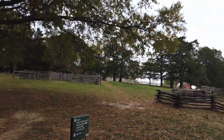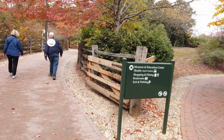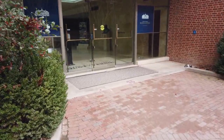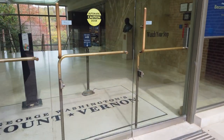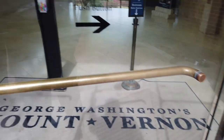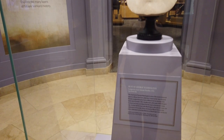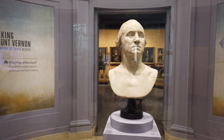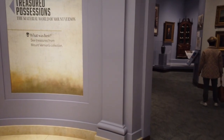This is a pretty expansive plantation. Hey YouTube, this is Think Museums, and today we are here at the George Washington Museum in Mount Vernon. Mount Vernon is where George Washington was buried, and a lot of his stuff that came from his house have been put together by the curators in this museum. So we're going to be checking out this museum to learn more about the kind of personality that George Washington was, based on the kind of objects that came out of his house.